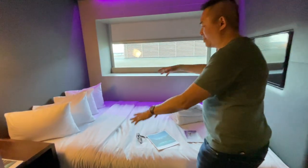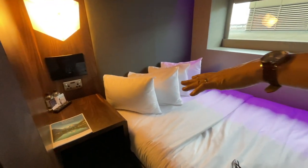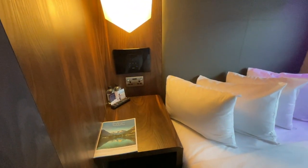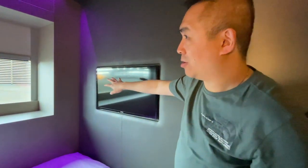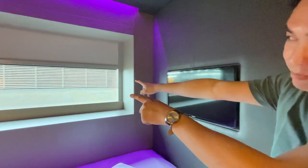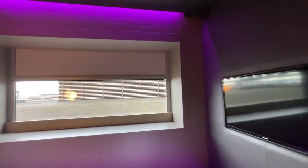It is a rather compact room. So you have the bed here, 4 pillows. There's also a light and charging area and a couple of bottles of water. There's a screen on this wall. There is the window. I think this part of the building is erected and it's impeding our lovely view of outside. But I think this room is better than a room that has no window at all.